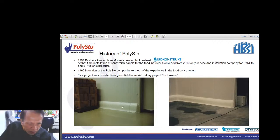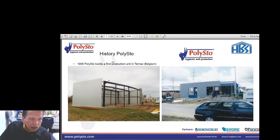Okay, so here you would see the hygienic curve. It is installed between the connection of the floor and the wall. We usually provide a baseboard, and sometimes we use wood, sometimes other materials like this marble slab cut and ground. But the problem is some dirt would go in between the crevices, between the baseboard and the floor, or between the baseboard and the wall, and later on you will have these dirty living beings. Okay, so in 1996, Polisto built its first production unit in Temse, Belgium.